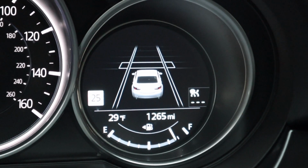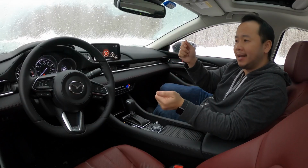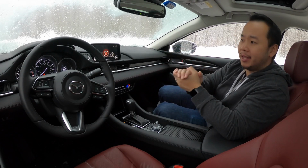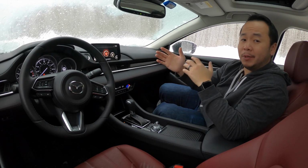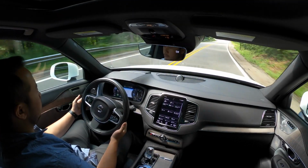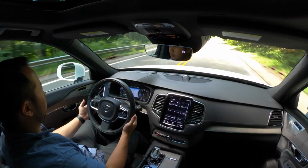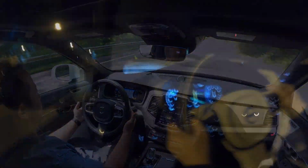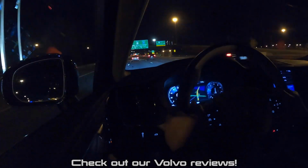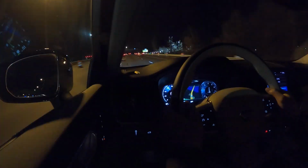Now, the lane departure warning is only a warning system, and it will slightly change the steering a bit to keep you centered in the lane slightly, but I don't find it good enough to help you steer through gentle curves. If you want to see what a more advanced system looks like, you should take a look at my reviews of the Volvos that we've driven on this channel. Their pilot assist system is pretty rock solid if the weather's good, and you can learn more about that in the links below or up here.